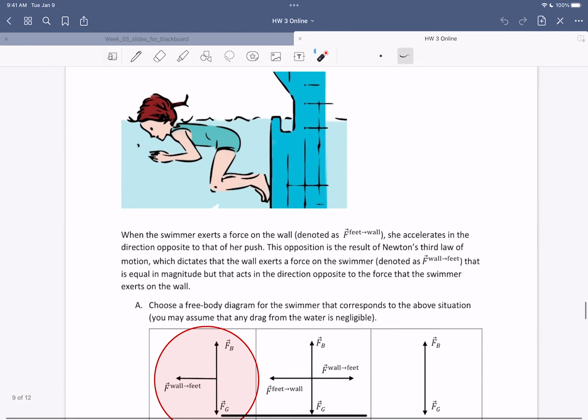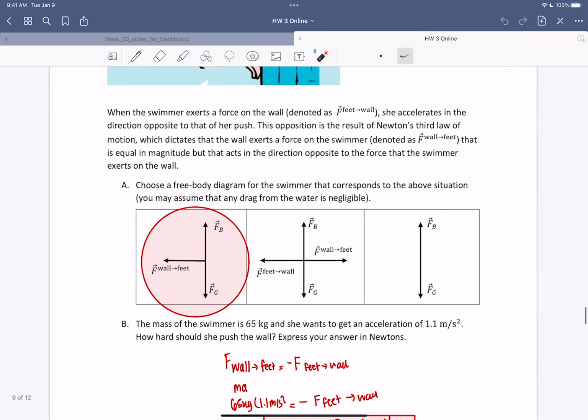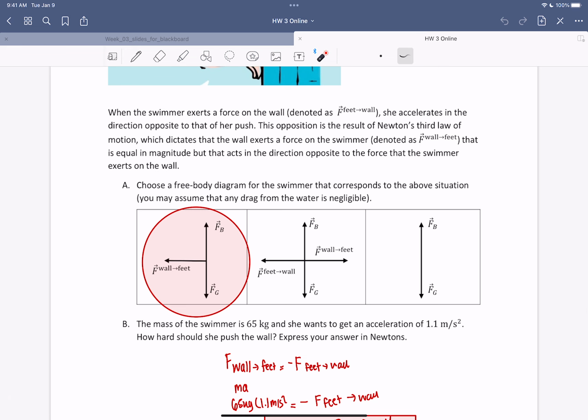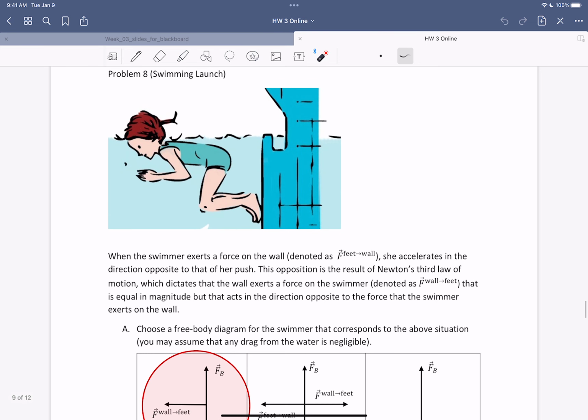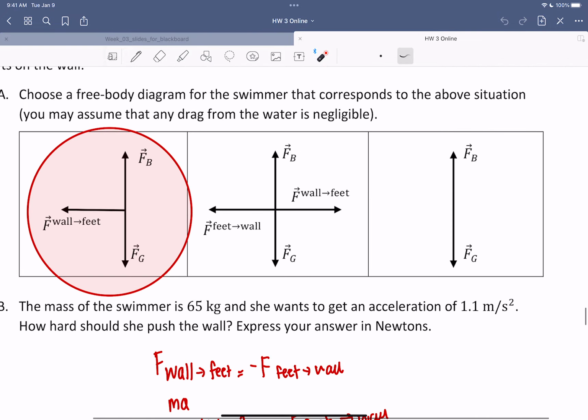So you have this buoyant force, right, which is opposing the force of gravity, keeping you floating. And we have the force of the wall on feet, right? So you push with your feet onto the wall, force of feet on the wall in the right direction. But then the wall exerts that wall on feet force that's equal in magnitude, opposite in direction, right? So the force that you exert on the wall, the force that your feet push against the wall, is the same force, but in the opposite direction as the wall pushes back on your feet.